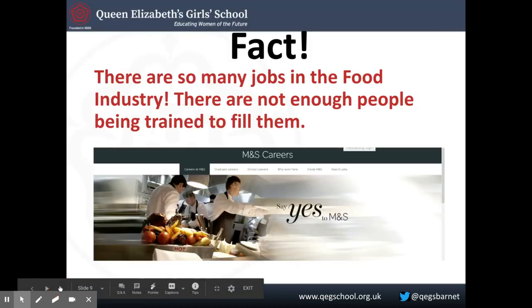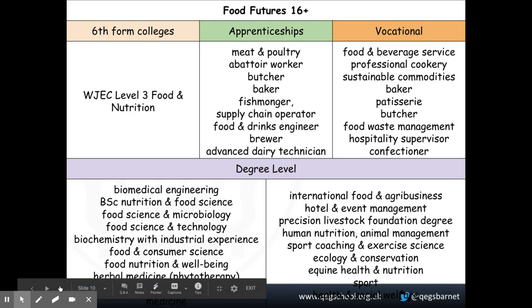In fact, there's so many jobs in the food industry, there are not enough people being trained to fill them. And then here it just gives you an idea of where you could go if you were to do GCSE food preparation nutrition. There are courses available at sixth form colleges, apprenticeships, there's vocational, and then you can go on and do different degree level courses as well.